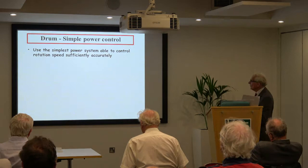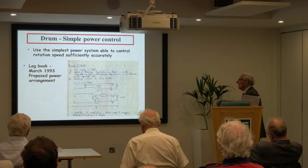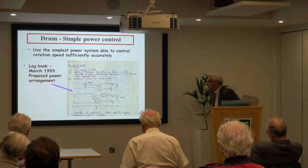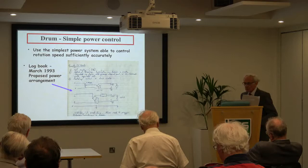So the first thing, if you remember, get the drum rotating safely. So we approached it ever so simply. Here's a picture of the logbook from March 1993, and you should be able to see in the middle of the picture the simple diagram of the circuit needed to get the drum ready. There are two rectifiers fed off the mains, one to feed the armature, the other to feed the field, and the one feeding the armature is through an airbag. So with that, we can safely bring the drum up to speed.